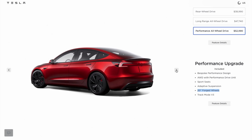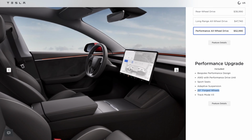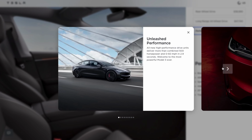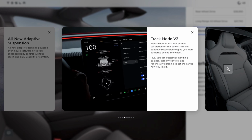So this is the new 20-inch wheel for the Performance. I kind of like the old performance wheels a little bit better. This one is pretty cool too, looks more aerodynamic. And as for the interior, you get a brand new sport seat. As you can see, let me show you the feature right here. So that's the front, really cool. I like the new front bumper of the new Performance a lot.